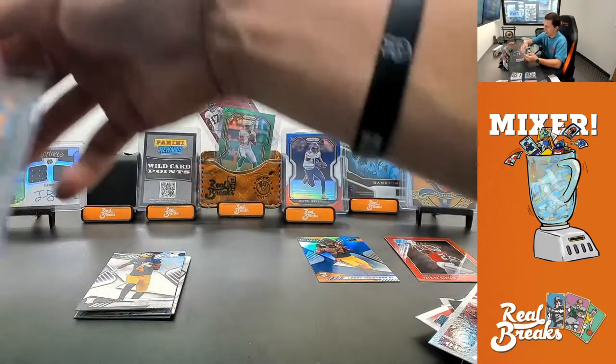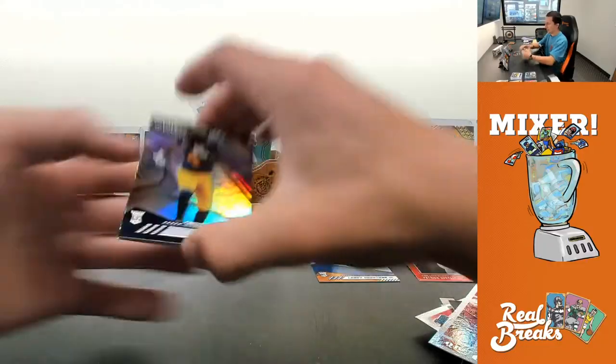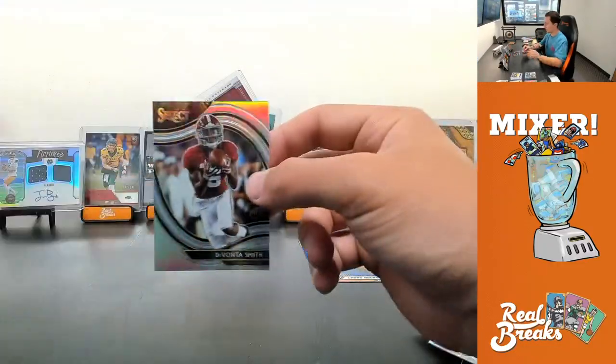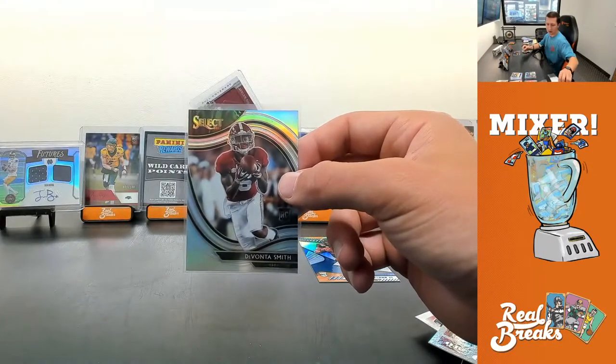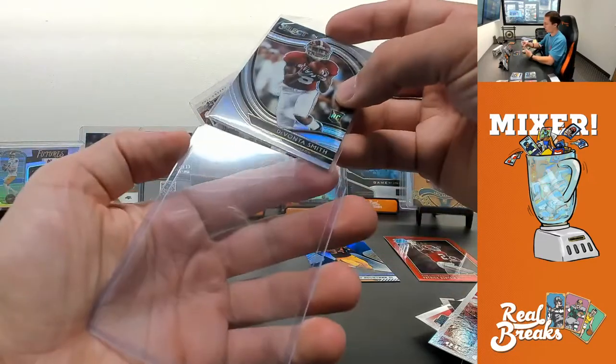Beauty of a hit there. We're going to knock the Justin Fields scorecard. Marion Terry and Devontae Smith, Select Field Level Silver. It's a very nice hit for the Eagles there. Eagles to Joe Ruff.